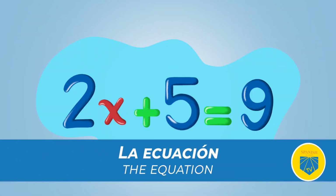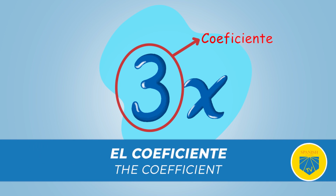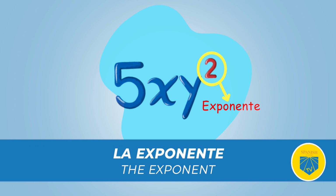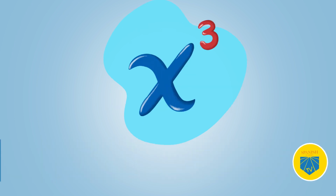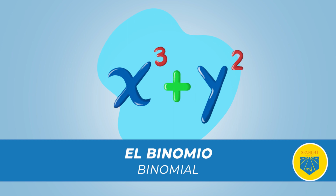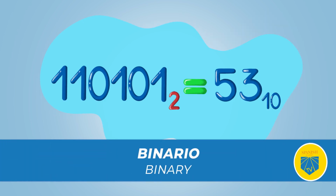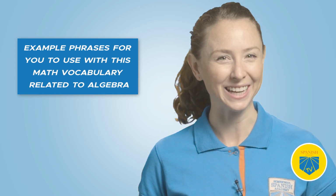La ecuación, the equation. La fórmula, the formula. El coeficiente, the coefficient. La variable, the variable. La exponente, the exponent. La exponencial, the exponential. El monomio, monomial. El binomio, binomial. El trinomio, trinomial. El polinomio, polynomial. Binario, binary. Now we'll cover some example phrases with this math vocabulary related to algebra.